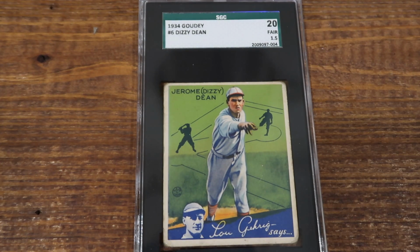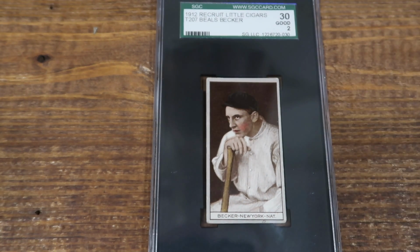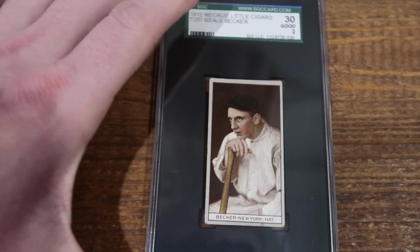'34 Dizzy Dean. And this card here is not that it's a very popular player or a very valuable card, but just one of the neatest cards, I think. Just my opinion, it's a 1912 Billy Becker tobacco card. I don't know, it's just kind of a cool card, a portrait of him, I guess probably in the dugout or sitting down, just watching a game of some sort. So I've always thought that was a pretty neat card, and I always wanted to get one of those. So several years ago I picked up one of these.